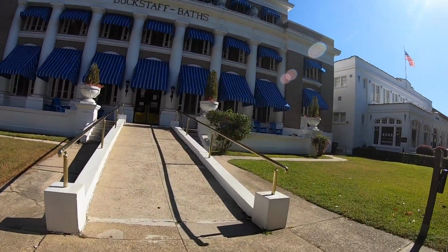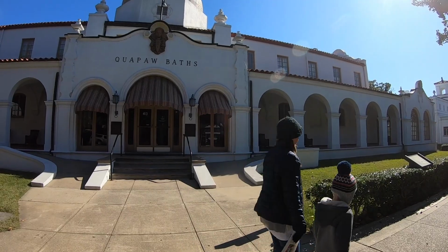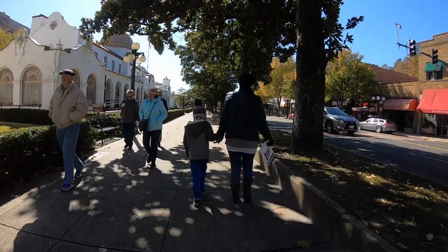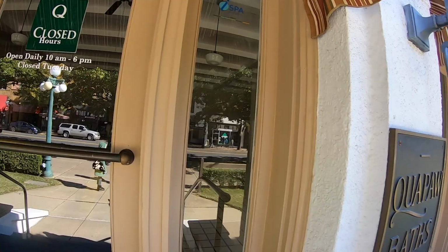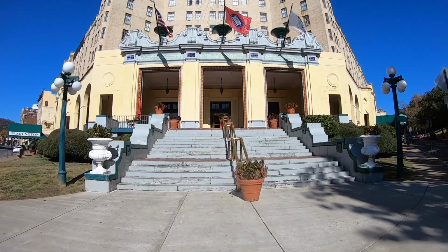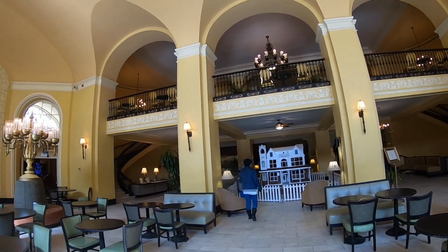Today, the Buckstaff Bathhouse and Quapaw Baths and Spa are the only operational bathhouses within the park that are fed by the springs. We had hoped to enjoy a hot bath in the national park on our visit, but the Quapaw was closed and I was too young for the Buckstaff. Luckily, we discovered that the Arlington, a famous historic hotel in Hot Springs, was open and didn't have an age restriction.